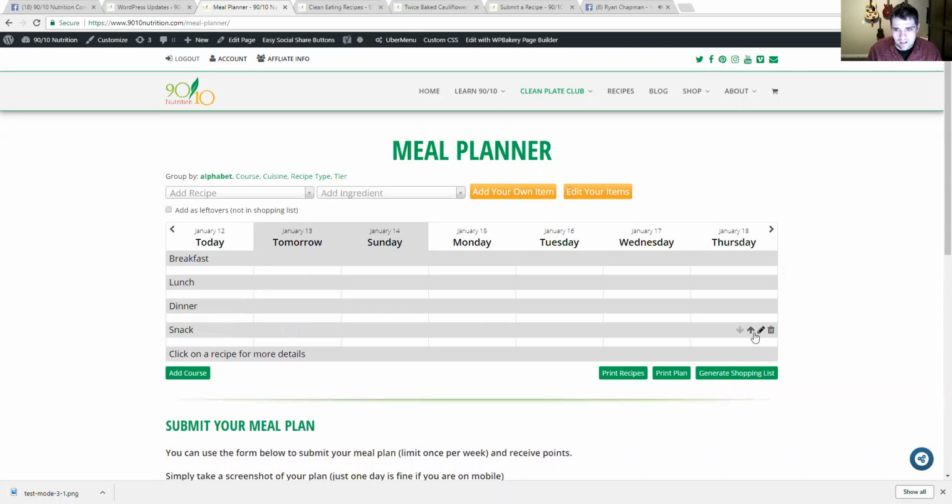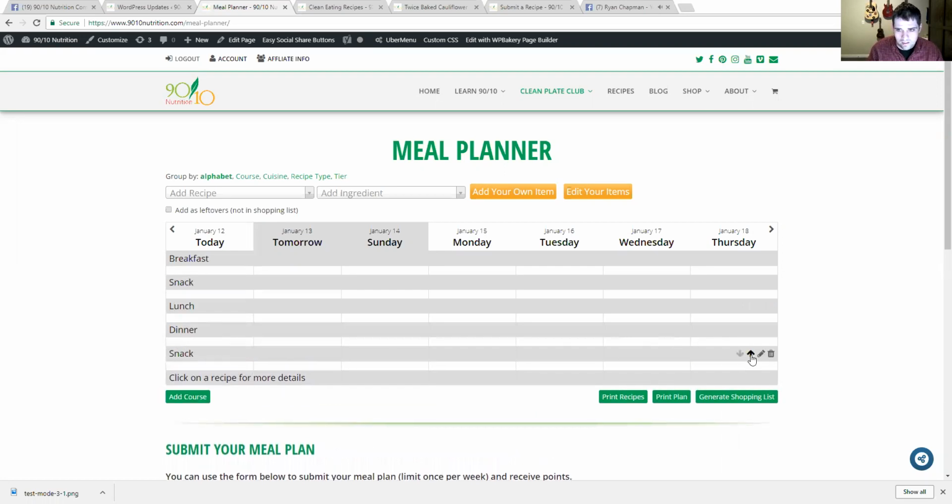So I just added snack, and then I can use these buttons over here to change it so that it's breakfast, lunch, snack, dinner, or if I want snack to be in the morning, or if I wanted to have 2 snack courses, I could do that. So I have a snack before lunch, a snack after lunch. Now I've got breakfast, snack, lunch, snack, dinner, right? You can do whatever you want. Put in the courses that fit with you. You could name them meal 1, 2, 3, 4, 5, and 6 for all I care. It doesn't really matter. You just make what you want here. And then what you're going to want to do is start adding recipes.